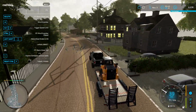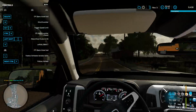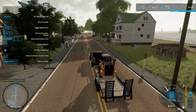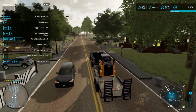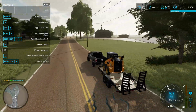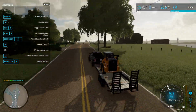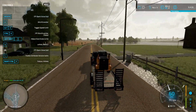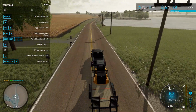We are, of course, heading out to the farm. So this is going to be with us for a while, just kind of replacing the Bobcat until we either get the Bobcat back, or we decide that we don't want the Bobcat anymore and we sell it off, and then we go from there, I guess.